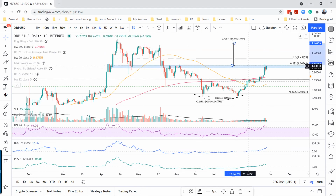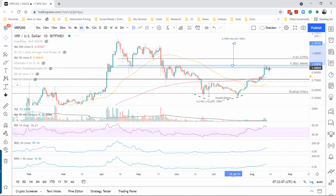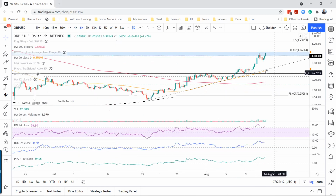On the intraday chart, you'll see that the trend line here is notably below where the price is. So this does suggest that if there is a meaningful correction within the cryptocurrency market, XRP will be hit pretty hard by it. You'll see that the trend line comes in to the 56-hour moving average here, which is at 0.80. So that's going to be your area of support if there's heavy selling that hits the market.